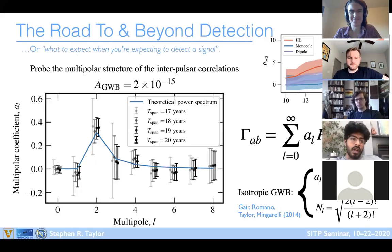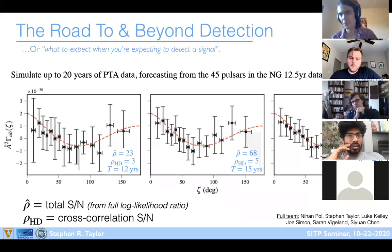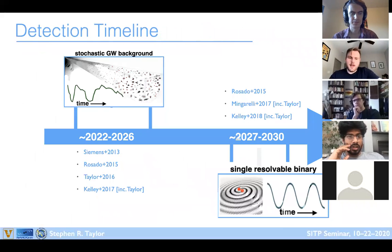Okay. Cool. One related question, I don't know if you mentioned this already. Was there an expectation of when you would start seeing the stochastic gravitational wave background by some first principle calculation of what the amplitude should be? Yeah, there was. So listed on the left here are some previous time to detection studies, and they all came in concordance with somewhere between 2020 and 2025. That's a big spread, but it's a spread over lots of different amplitude predictions. And of course, the higher the amplitude, the earlier you get there.